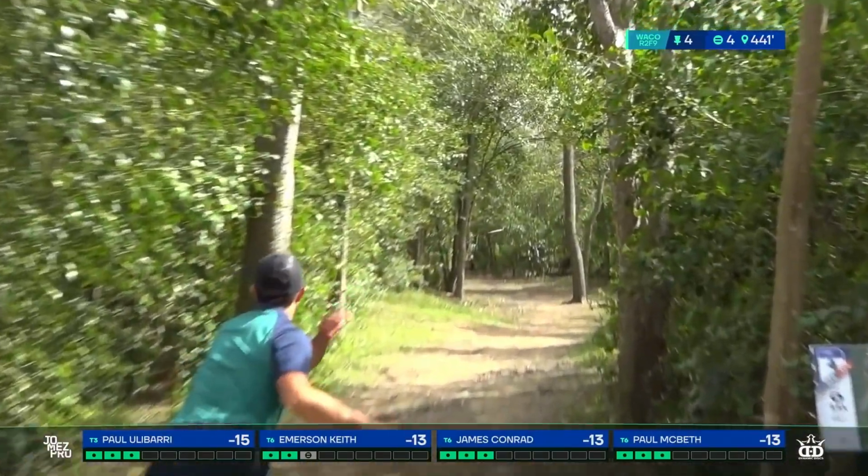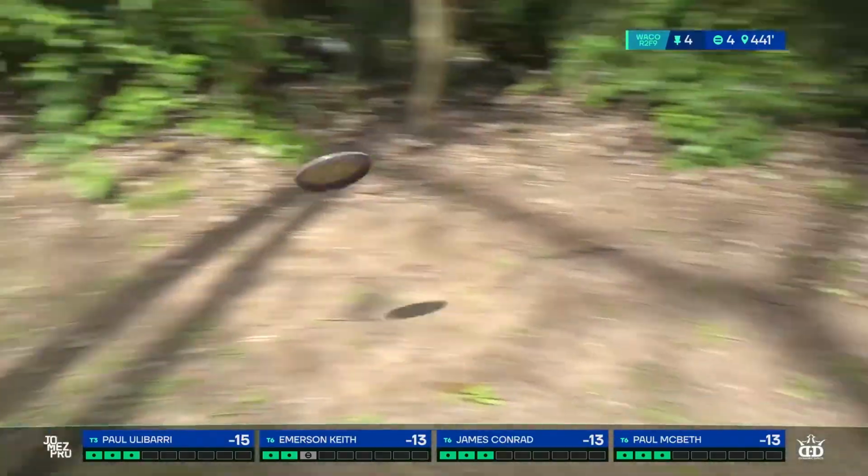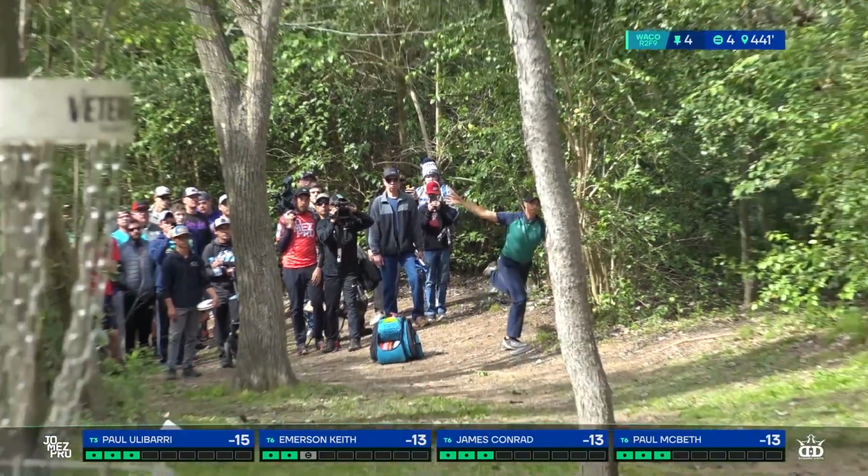And let it get through this initial gap, and then just finish soft left. And the left side's where you want to be. Ooh, very sneaky. Normally I expect to be in the green a little bit over there.